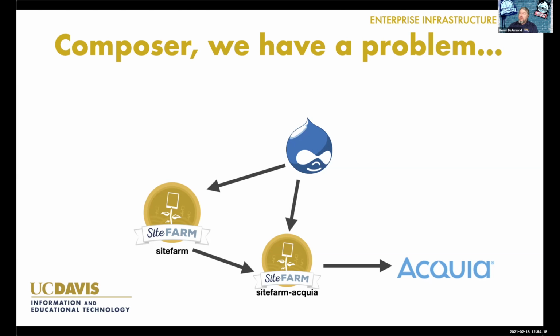However, we also have a few modules specific to Acquia in Sitefarm Acquia. There's a Drupal ACSF module, which is the Acquia Site Factory module that is the secret sauce under the hood that makes it work. Sitefarm Acquia is also where we list the version number of Drupal that we're using. So composer require core-recommended, like 8.9, is what we're on right now.